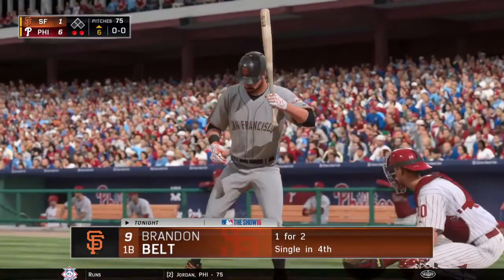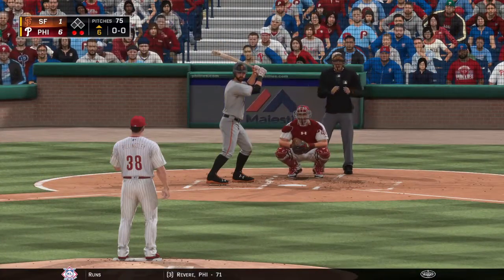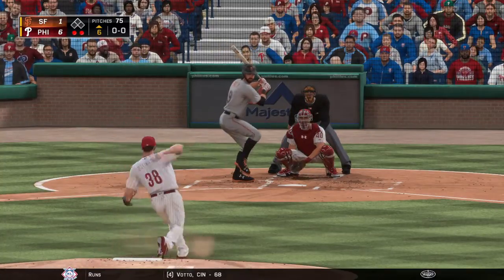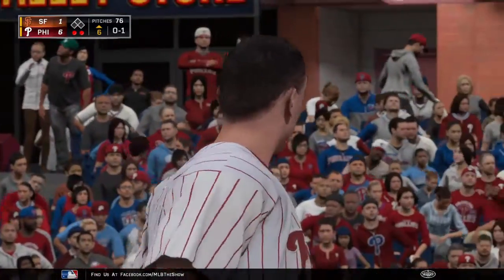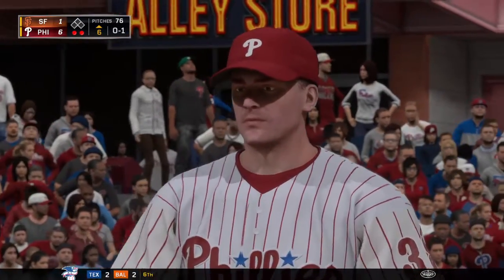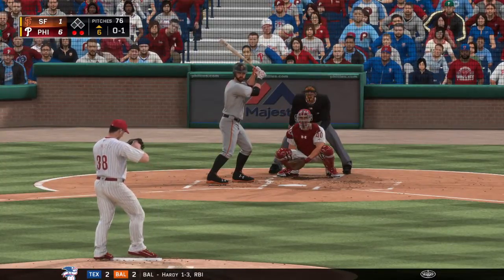Brandon Belt steps in, working on a 1-for-2 game so far. In there at the knees, strike 1. I like how he's approaching things here. He's got a good, safe lead, so he's not setting guys up or wasting a lot of pitches. He's coming right after everybody. 1 run, 5 hits, and 1 error in the ballgame for San Francisco.